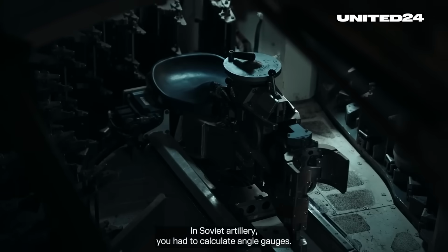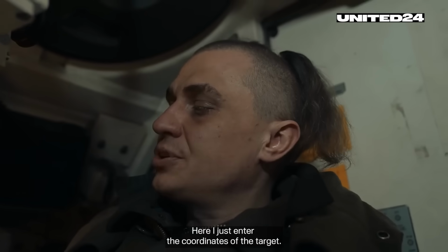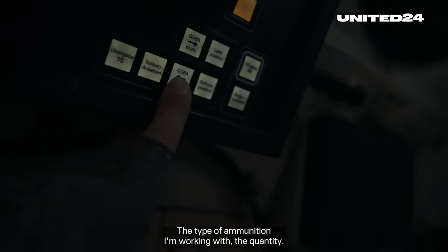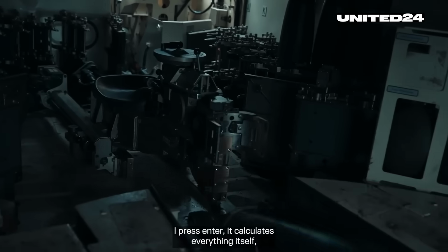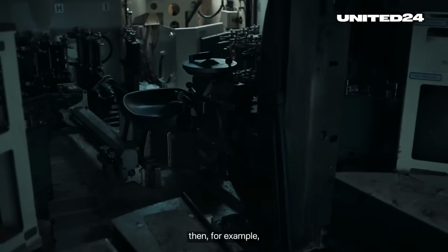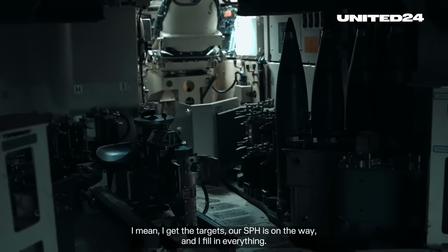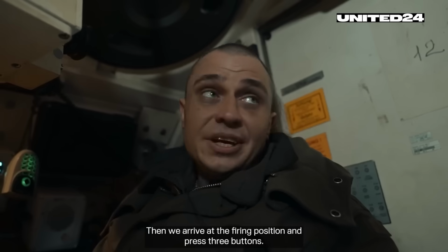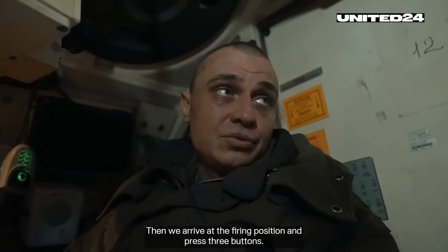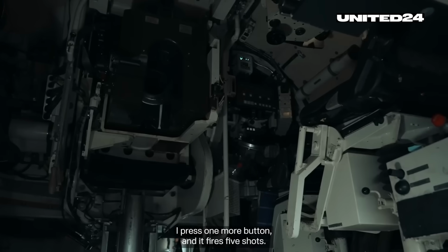In Soviet artillery, you had to calculate angle gauges. Here, I just enter the coordinates of the target, the height of the target, the type of ammunition I'm working with, the quantity. I press enter. It calculates everything itself. Then, for example, when I go to the firing position, I can enter it on the go. I mean, I get the targets, our SPH is on the way, and I fill in everything. Then we arrive at the firing position and press 3 buttons. The barrel is unlocked. I press 1 more button, and it fires 5 shots. Tick, tick, tick, tick, tick.